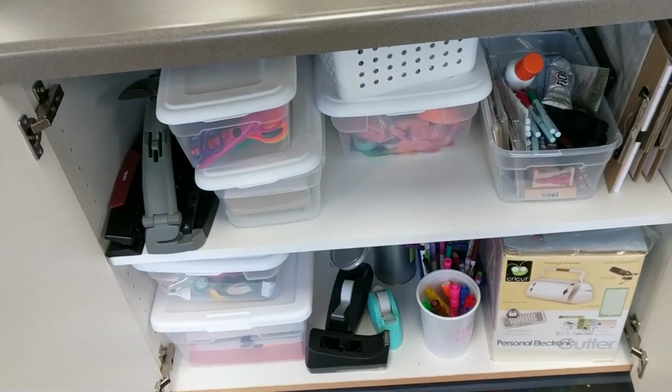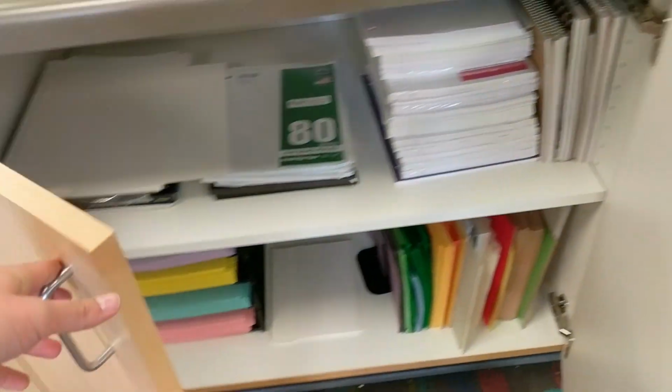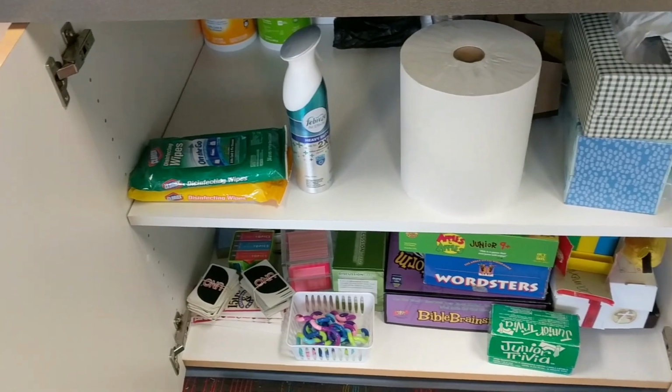School supplies, loose leaf and different colored paper. So that's pretty organized. I'm comfortable with where that is. Cleaning supplies and games. That's pretty good. I feel good about that.